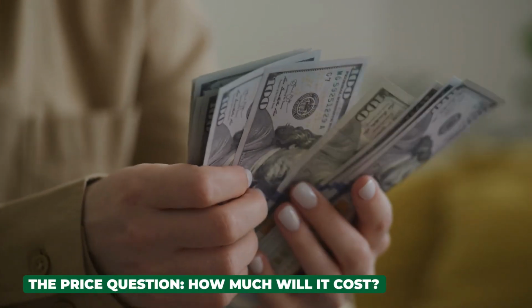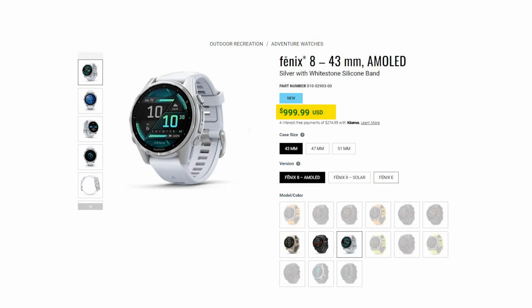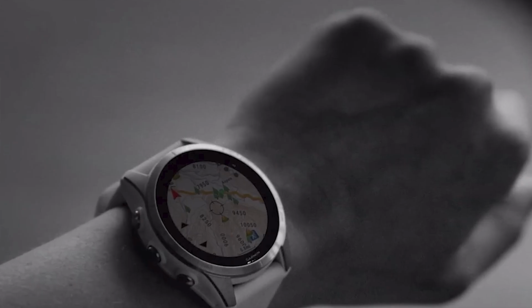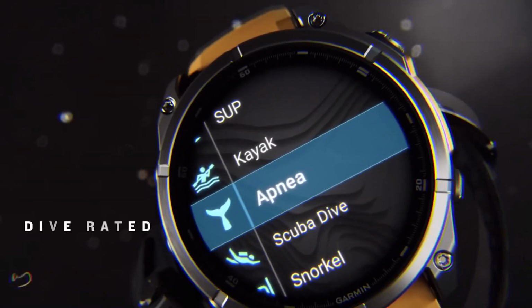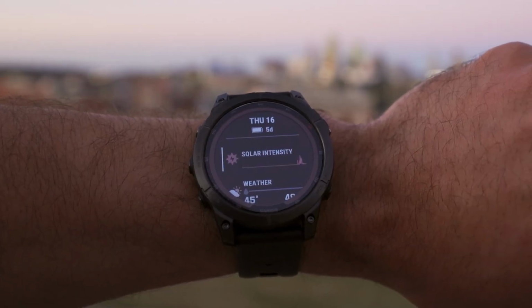Now, let's talk money. The regular Fenix 8 starts at around $1,000, making it one of the most expensive sports watches on the market. With the rumored upgrades in display technology, battery efficiency, and potential satellite messaging, the Pro version will almost certainly be priced higher. Could we see a $1,200 price tag?